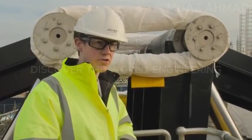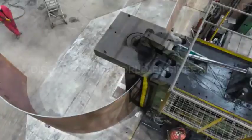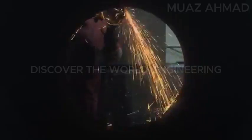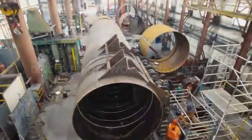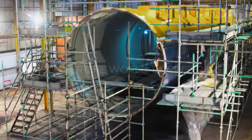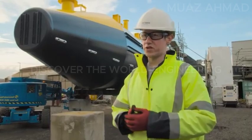So this is the O2 superstructure. We've got a whole length here of just over 72 meters, which is actually about the same size as a 747 jumbo jet. The reason that we need such a big hull is that we're generating a lot of power, so we need to actually have buoyancy to counteract the load that is coming from the rotors. So each rotor is imparting about the same thrust as a jumbo jet engine taking off.